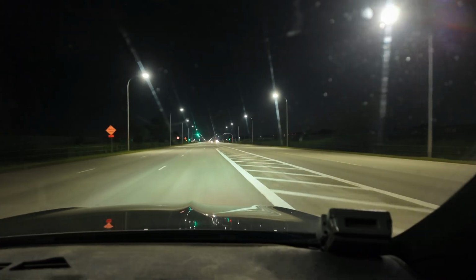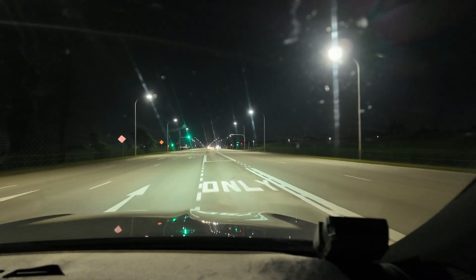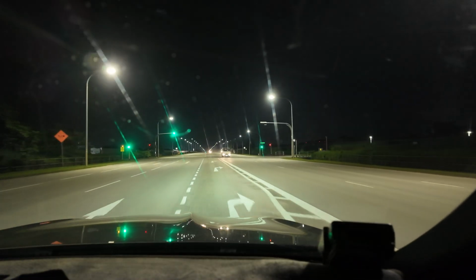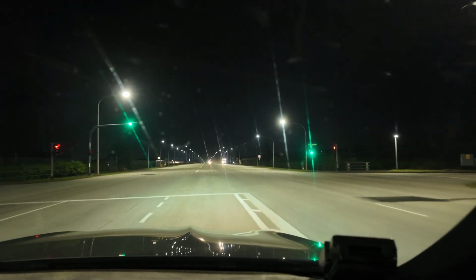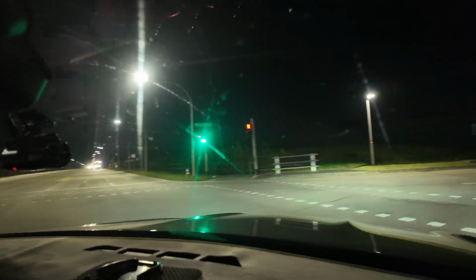So this time around, I'm going to turn into this little road, small road, because I think this is Lorong Rusak, right? And just careful to turn, it's a big road.